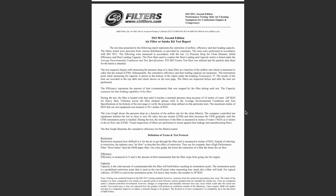The termination point is a predefined restriction point that is used as the cutoff point when measuring how much dirt a filter will hold. For typical vehicles, 10 inches H2O is used as the termination point. For heavy-duty trucks, the number is 28 inches H2O.